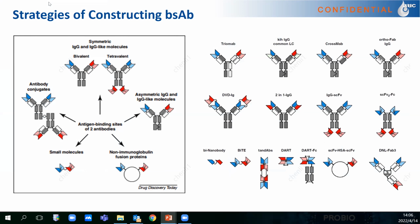For instance, knob-in-hole is one of the earliest concepts to force the heterodimer pairing of heavy chains. CrossMab took a step further to switch the CH1 and the kappa chains to reduce the mispairing of the light chains. A different approach to avoid the mispairing issue is to reformat one of the IgGs to single chain Fv and fuse it to the other IgG molecule.